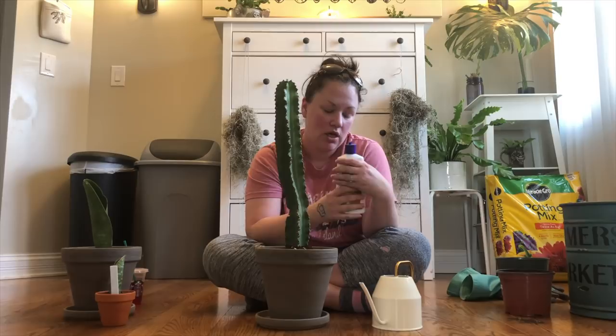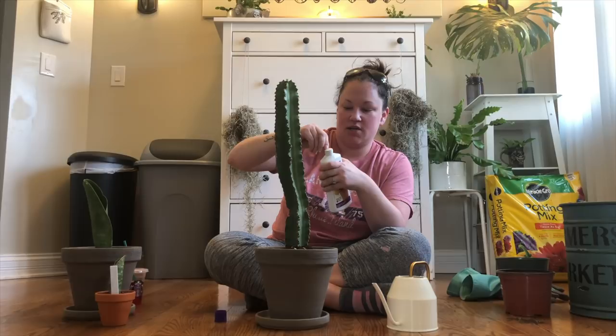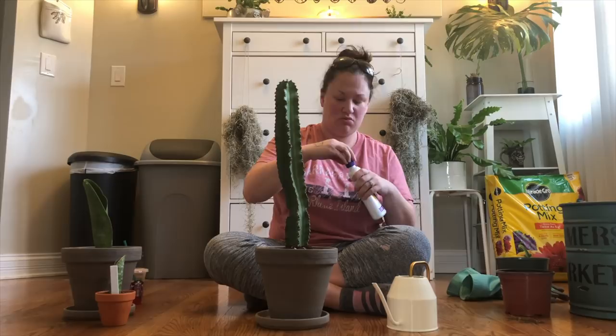I'm going to just literally pour it. Maybe I should open it because I haven't used it yet. I just fertilized my fiddle leaf today and I'm excited about that. It's blue. Is that normal? Just give it a little shake.